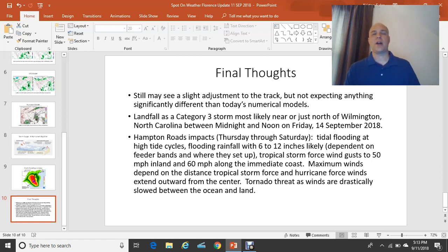The other threat I want to really emphasize is the tornado threat as winds are drastically slowed between the ocean and the land. So over the ocean, the winds blow relatively quickly because there's no buildings, there's no trees, there's nothing really to get in the way of the wind over the water. But once the hurricane reaches land, you've got buildings, trees, you've got all kinds of structures that kind of block the wind. And as that wind blows over the land, it tends to get slowed down by the force of friction.